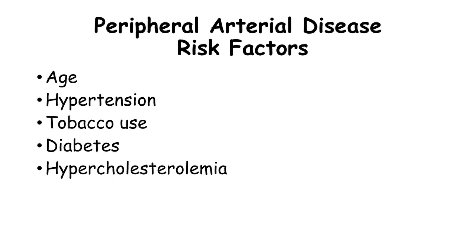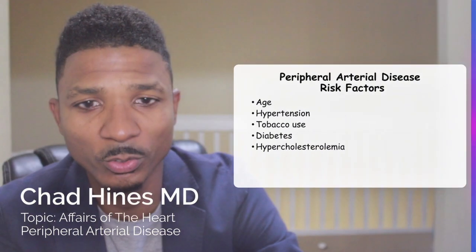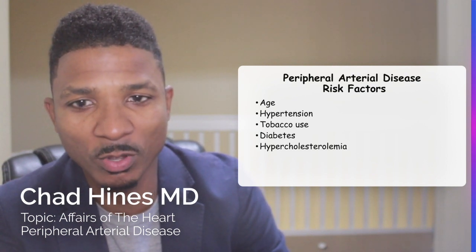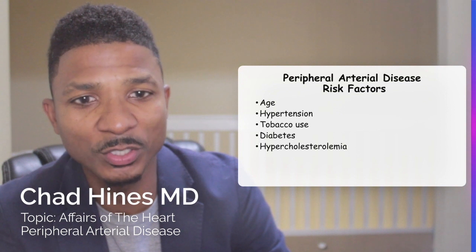Now, risk factors: the older we get, the higher the risk of peripheral arterial disease. Hypertension also can contribute to this type of disease. That hypertension damages the lining of the arteries. Tobacco use is definitely toxic to the lining of the arteries. The tobacco and the chemicals related to tobacco use tend to damage the lining of the arterial walls and impair the function of the arteries.